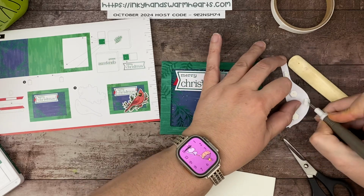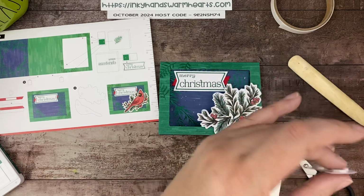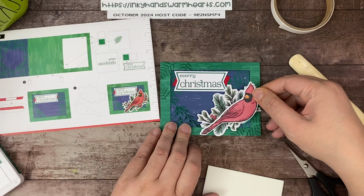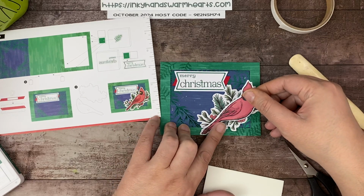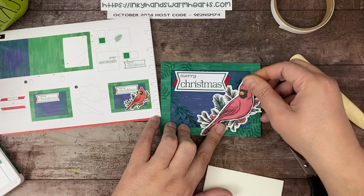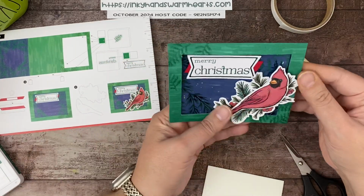Okay, let's remove. They never put enough, I think, and I like to make sure my cards don't sag. Okay, so now we're gonna add our bird. The little tail comes off and he sits right above those berries, right? And there is his little face. Oh my gosh, this is so pretty.